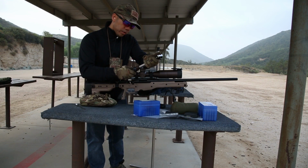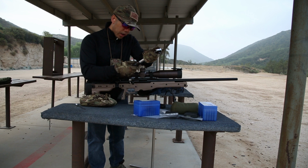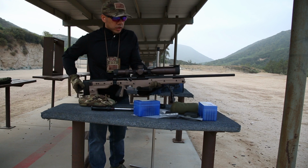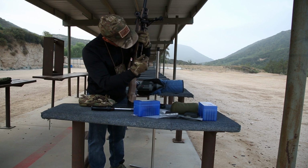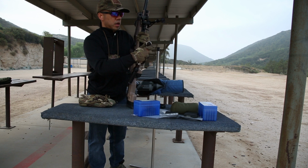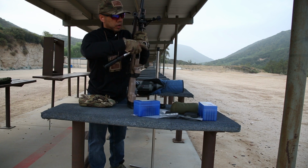So what I need to do now is retorque the action screws to 53 inch-pounds according to the spec in the AI instructions for this chassis. After you fire a few rounds, they want you to retorque the action screws just because the action just settled into the chassis itself. So I'm just using this 3/16 long bit that I got with a 3/8 inch drive. You need that because it needs to fit into the handle of the gun.